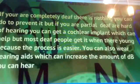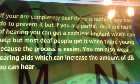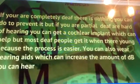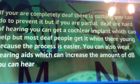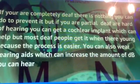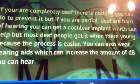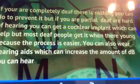If you are completely deaf, there is nothing you can do to prevent it. But if you are partially deaf or hard of hearing, you can get a cochlear implant which can help, but most deaf people get it when they are young because the process is easier. You can also wear hearing aids which can increase the amount of dB you can hear.